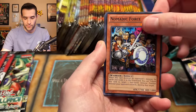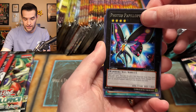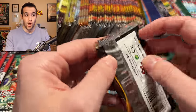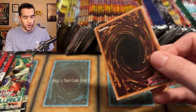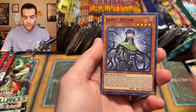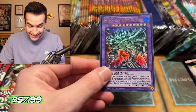Sitting Ceremony, we have Nomadic Force, Hieratic Dragon, we have Photon Papillon Operative, and the Wacky Magic. Let's return to Winged Dragon of Ra Ghost Rare. Ra, hear our cry. Bring your non-scratch self to the surface. We have Token Sundae, Psychic Shockwave, we have Jinzo Jector, and Egyptian God Slime.